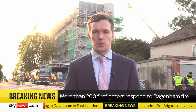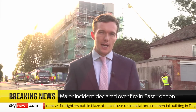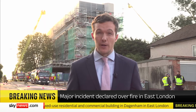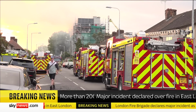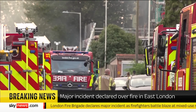Well, it looks every inch a major incident here at the scene this morning. There are hundreds of firefighters, 225 to be precise, according to the London Fire Brigade, and 40 fire engines have been dispatched here to Dagenham in East London. Just for a sense of scale, 40 fire engines was the number initially dispatched to the Grenfell Tower fire. Although it is early days, it looks as though we are not talking about a tragedy anything like on the scale of Grenfell.